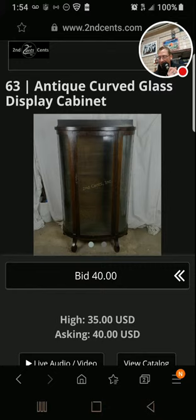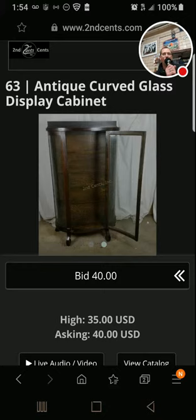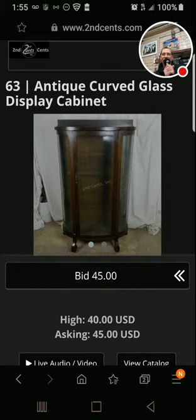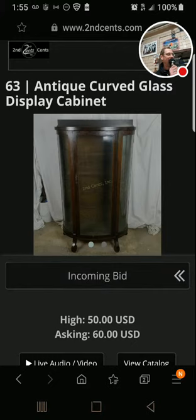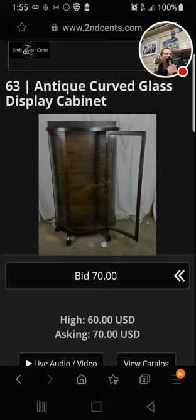All right, lot 63, beautiful piece of furniture. I got 35, 40 on the curved glass now, $40 go now. 45, 40 on the floor now, 45. We do have all the wood shelves out there now, 40 at 45. Better piece than that now, 45, 50, 60, have a 50 now, $60 go now, 60 now, 70 now.